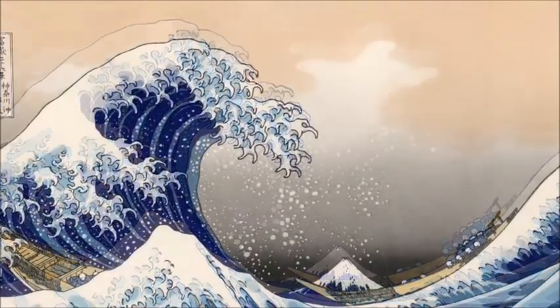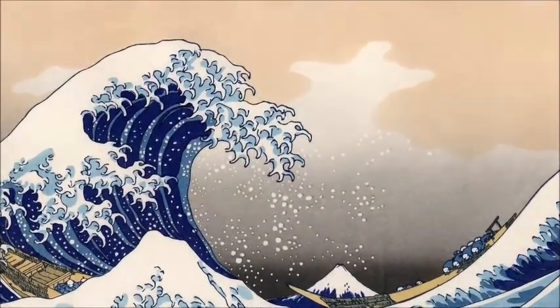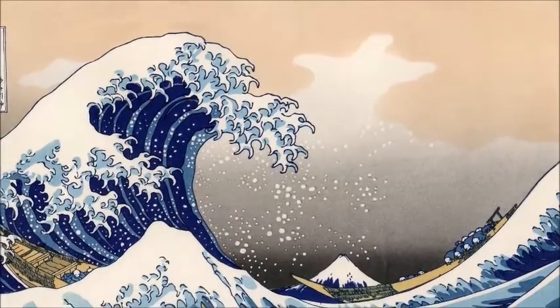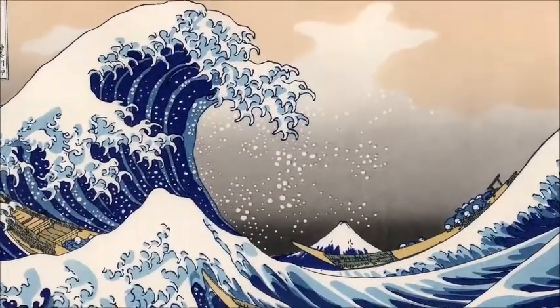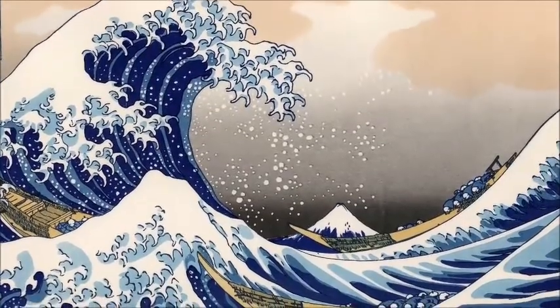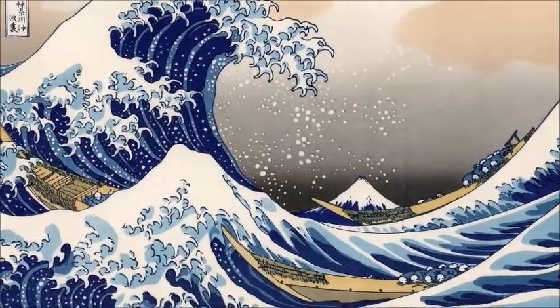Hokusai has arranged the composition to frame Mount Fuji. The curves of the wave and the hull of one boat dip down just low enough to allow the base of Mount Fuji to be visible, and the white top of the great wave creates a diagonal line that leads the viewer's eyes directly to the peak of the mountaintop.